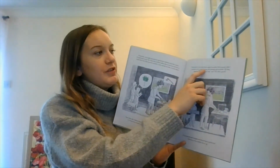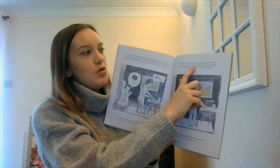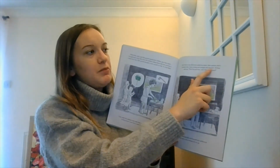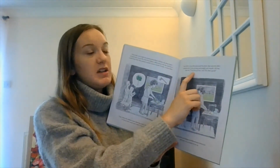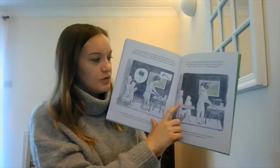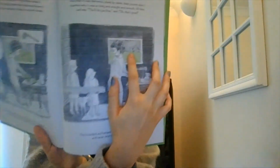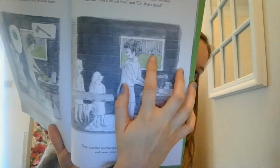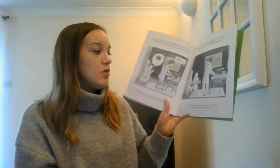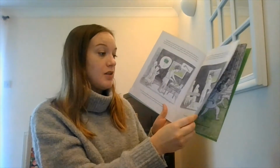And when it was delivered plank by plank, their parents didn't question why it was so long and straight and smooth. All they said was, "This'll do just fine," and "Oh, that's good." So you can see they're carrying in a plank of wood, and in the distance, I wonder if you can see these little children by the wall. They boarded and banged and fenced and reinforced, and never once looked out or up.